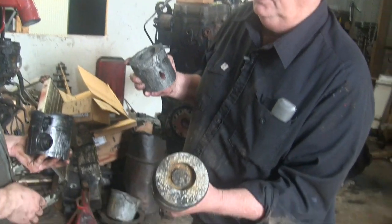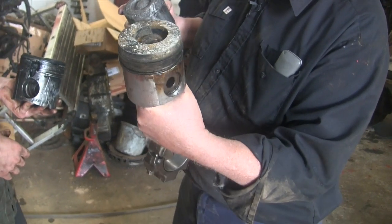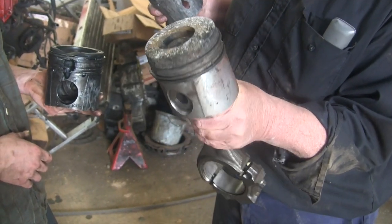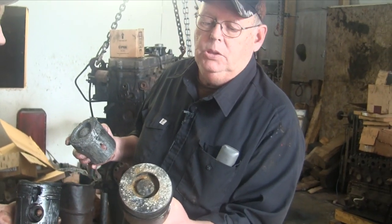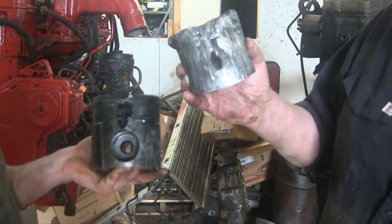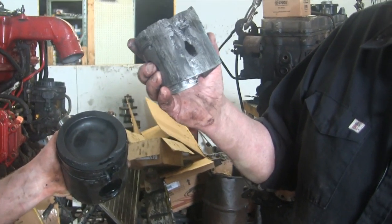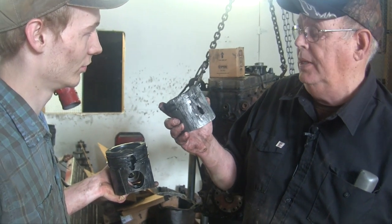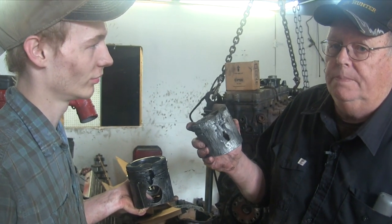This is what the top of the piston should look like. No damage at all whatsoever, even though this piston probably got maybe close to 600,000 to 700,000 miles on it. A piston should look like this, but as I say, this engine here maybe only had 150,000 miles on it, but it has suffered catastrophic damage from an injector sticking in the full fuel position.